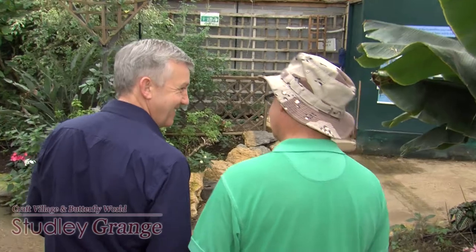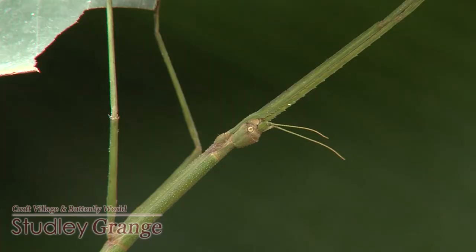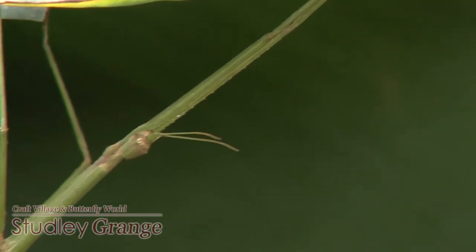Yes, something's just caught my eye out of the corner of my eye right now. So okay, if we just have a quick look here. I don't know if you can see anything on that leaf. Oh my goodness, yes. And what is that? That's a stick insect. And he's slowly munching at the leaves, isn't he? Yeah, you can see where he's been nibbling around the edges here.